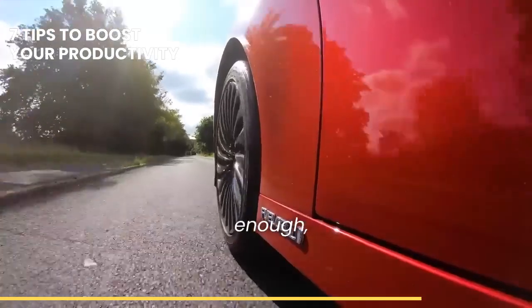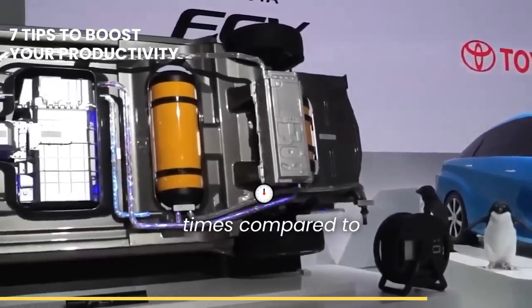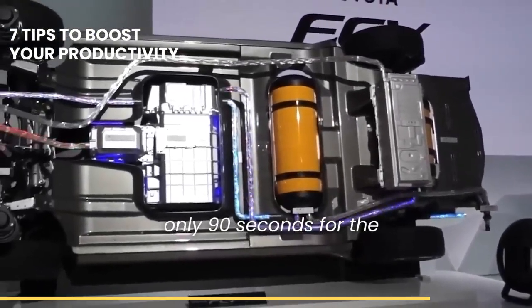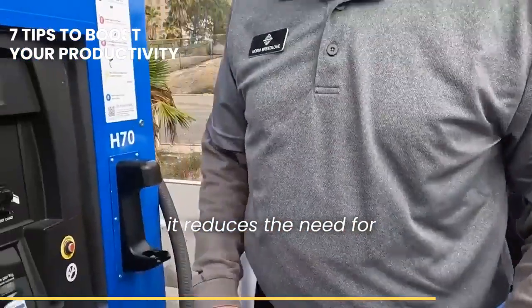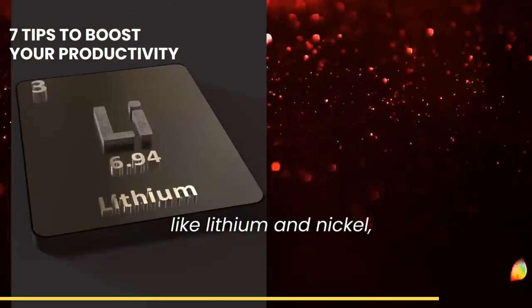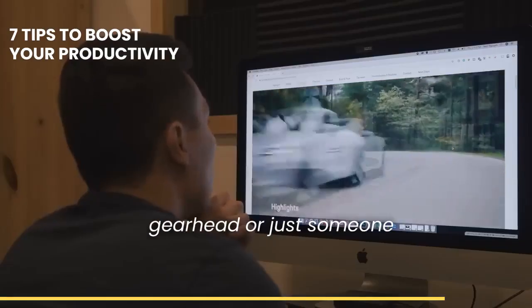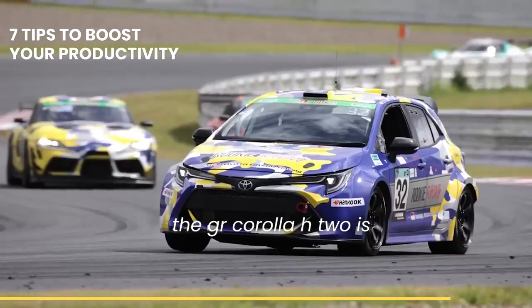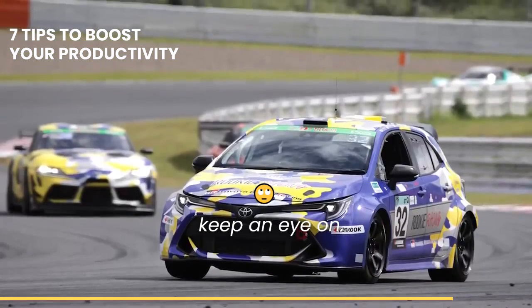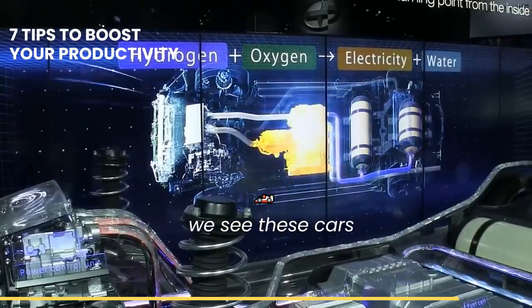And if that's not enough, hydrogen-powered cars also have a higher range and faster refueling times compared to electric vehicles. Only 90 seconds for the GR Yaris H2. Plus, it reduces the need for limited supply materials like lithium and nickel, which are used in EV battery packs. So whether you're a gearhead or just someone who loves cutting-edge technology, the GR Corolla H2 is definitely something to keep an eye on.